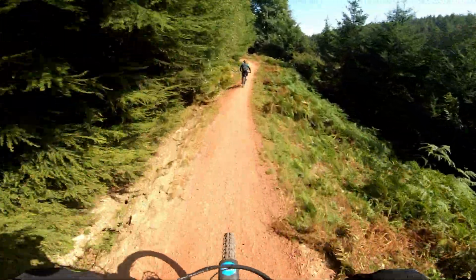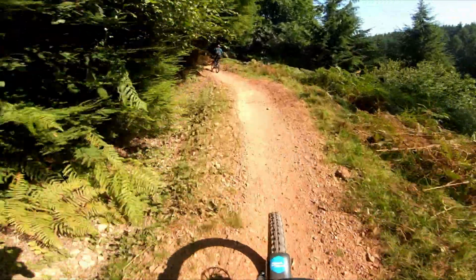I think that the people who developed this trail did a fantastic job when they were planning the path of this descent, because they've really made the most out of the elevation they had to play with.